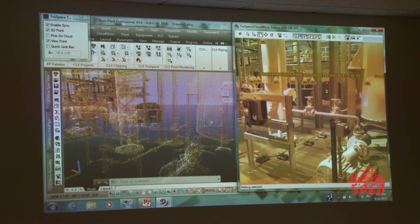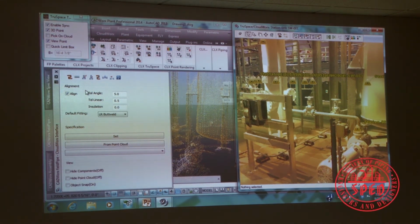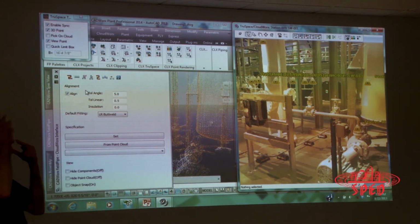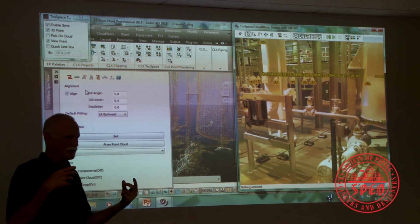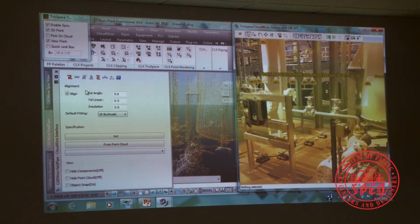The cool part, I love developers when they give me cool parts, is by selecting this, and I'll go to the CAD Works Fieldpipe palette. Again, us old CAD Works users, we got to get used to palettes and ribbons and things of that nature instead of toolbars. This is palette driven. Show you a few things on it.